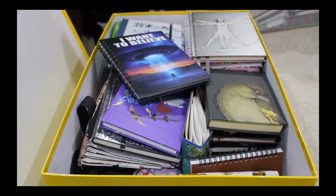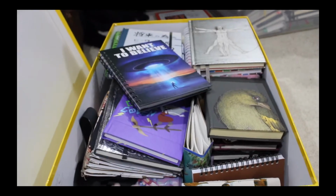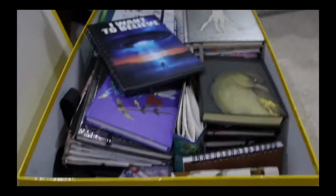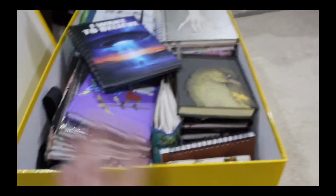Hi, so I'm going to make a video all about my unused journals. This is where I keep them. I keep them in this big box right here. I don't know where I got this box, but probably at like Michael's or Walmart or Target or something. But it's been pretty beat up because it's gone through a lot of journals being in and out. But I'll just start with the ones at the top and work my way down.